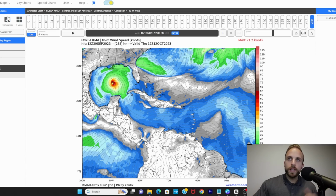So there you have it, ladies and gentlemen. I'm going to highlight them on this chart here. We have a possible developing feature out in the western MDR moving into the Caribbean, and you can see it plain as day on the Korean model. We really got to watch the western Caribbean and the Gulf of Mexico over the next 7 to 14 days, the next 2 weeks for that matter.